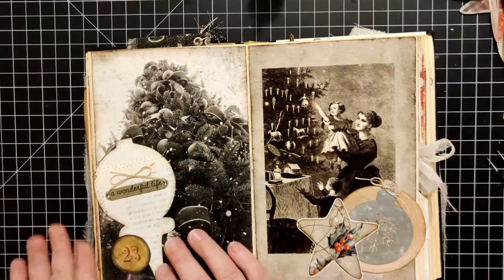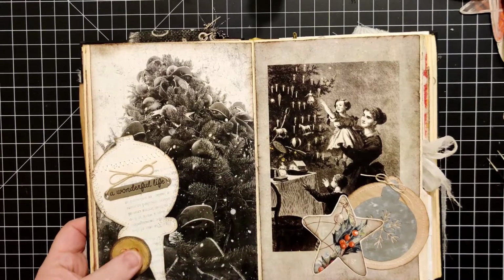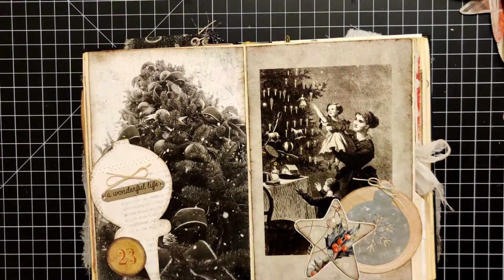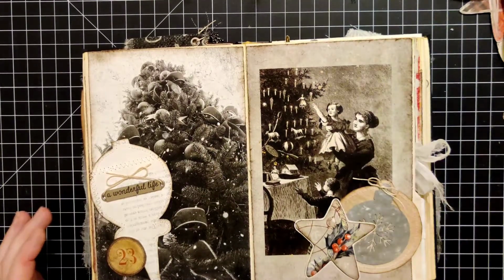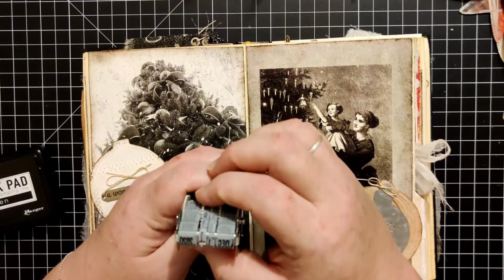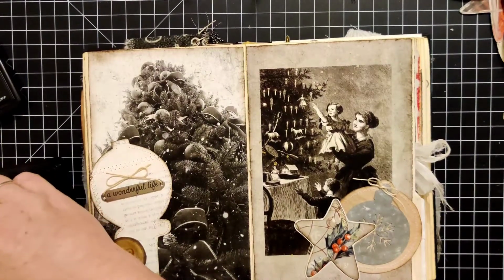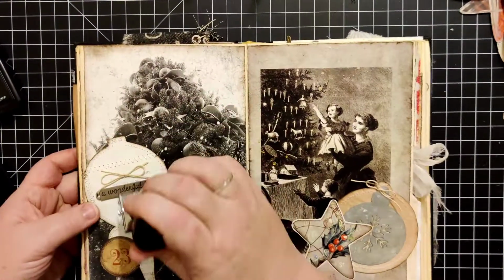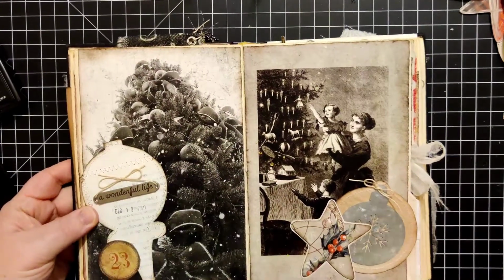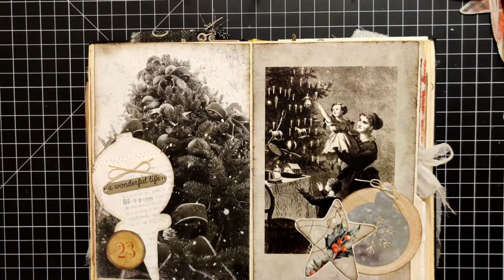Now that I've got this there, I don't want to put the date on here unless it's maybe, well, it could go underneath, I suppose. Let's just do that. Okay, so December 13th. Very, very carefully. Yep, okay, I'll take that. It's not super straight, but oh well.